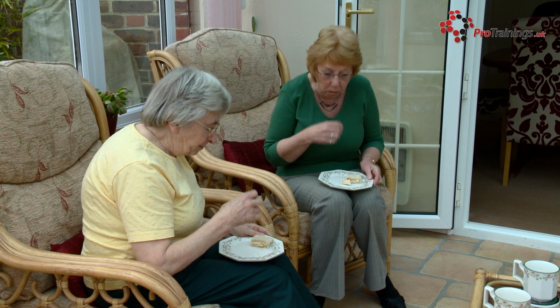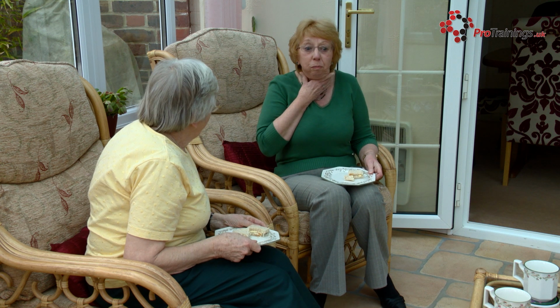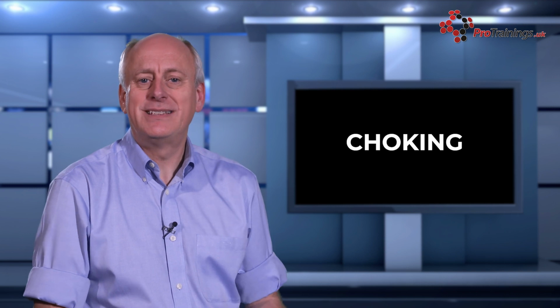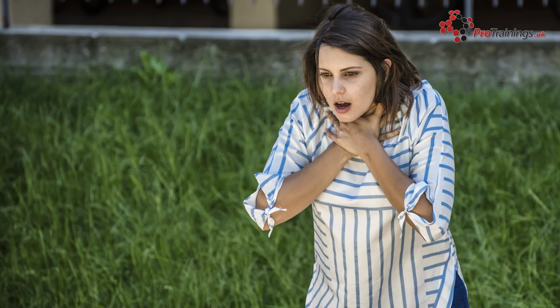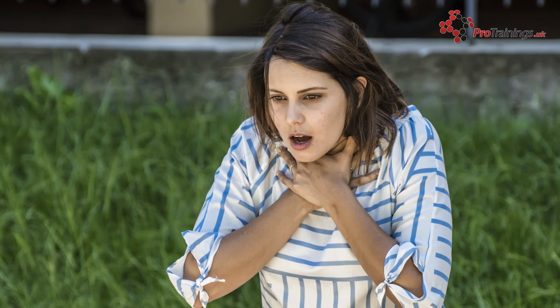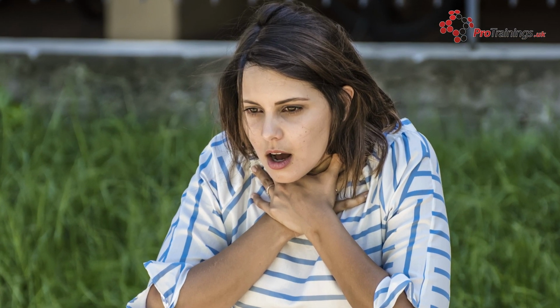When you approach somebody who is choking, the first thing you need to do is say, "Are you choking?" This is a good thing to say because it's forcing them to try and answer the question and you gain consent. If they just nod, then it's highly likely they are choking, or they may show the universal sign of choking, which is putting their hands to their neck. This is a sign that someone has a severe obstruction. If they can talk, then it's a mild obstruction and you can allow them to cough.